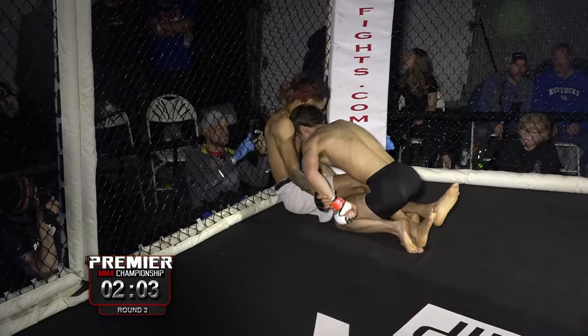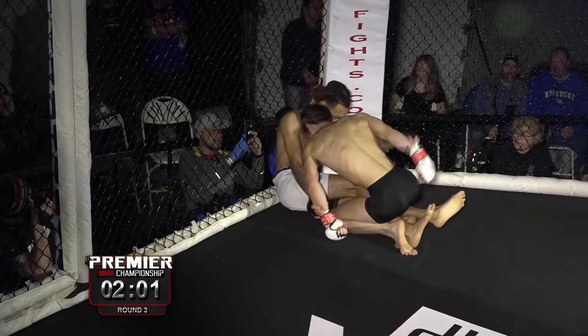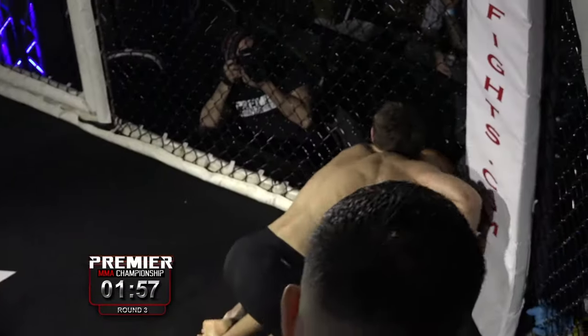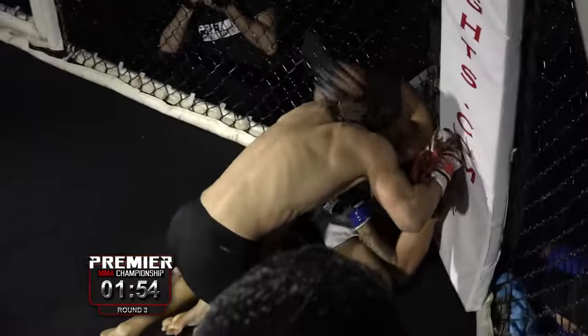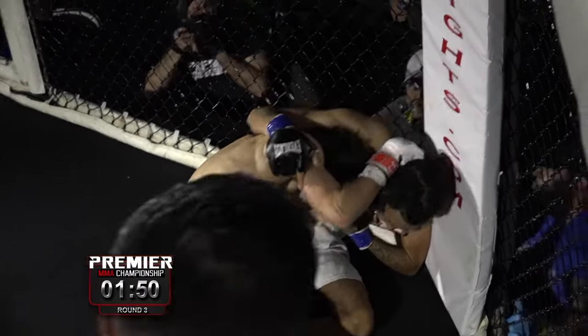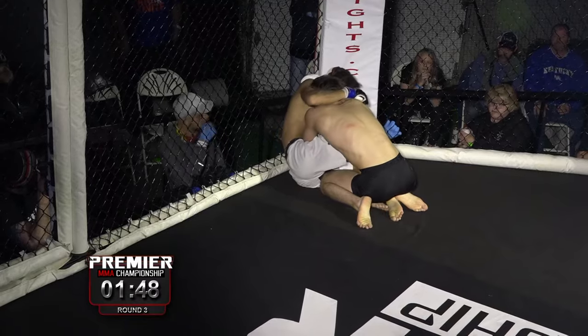Looks like Dressler has Owens' legs completely trapped underneath him. He's sitting on him, and he has his feet underneath both of his calves. He's getting off a couple of little shots here, starting to get himself in an advantageous position. Owens holding on tight.